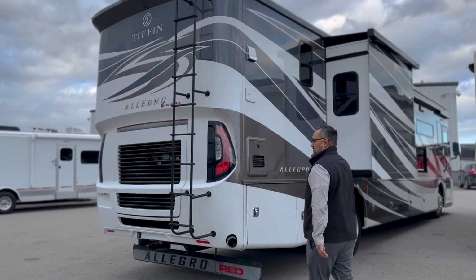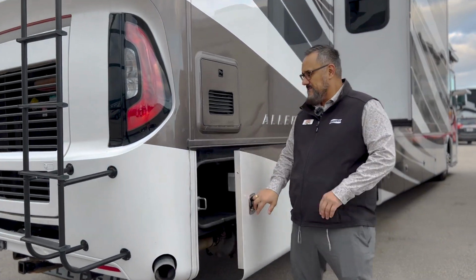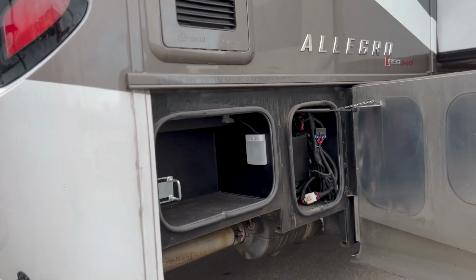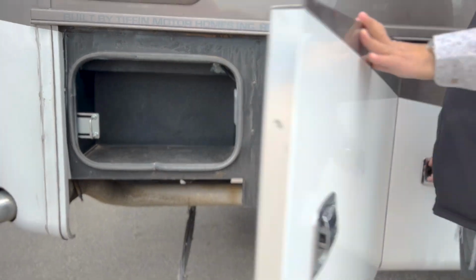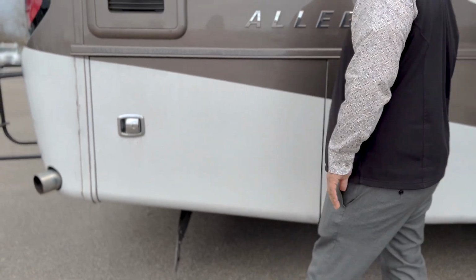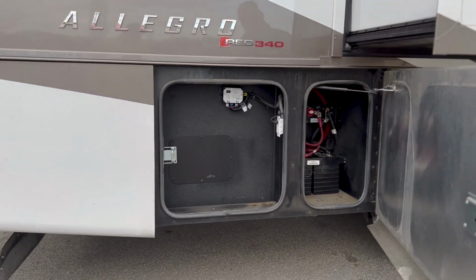This is going to have the Truma AquaGo hot water heater system. This is going to be on demand. We got our first little bay here, just another little added storage compartment. With these motorhomes, every square inch is going to be helpful for storage, and this is where you're going to have your chassis batteries.